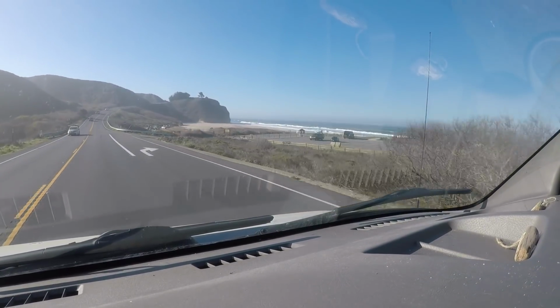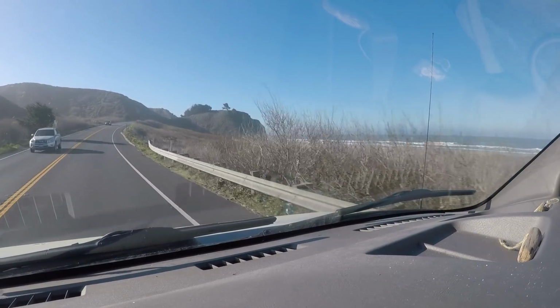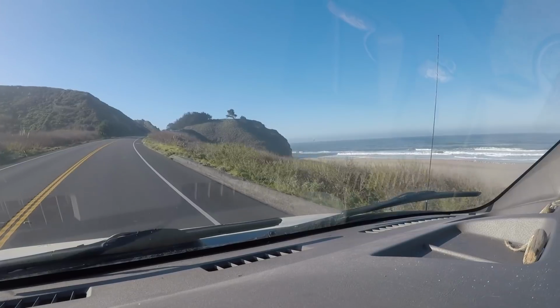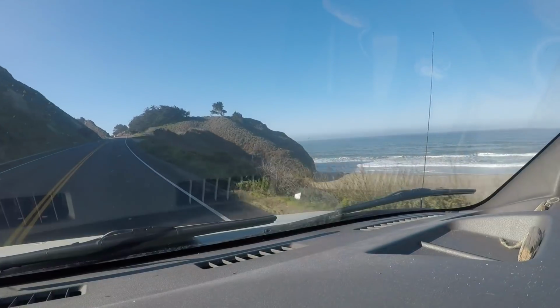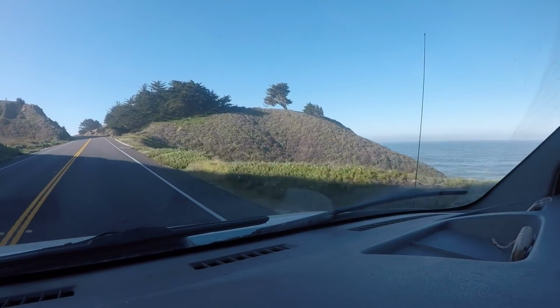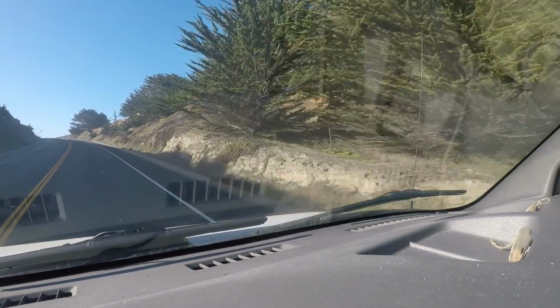Now the deal is, the last time I came through here, I noticed that the swells at Bean Hollow were quite a bit more gentle than they were up here. So let's see if we're gonna experience that same syndrome. I didn't really quite check the swell today as to which direction it's coming from. So it'll be interesting to see.